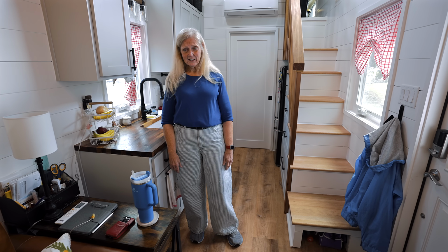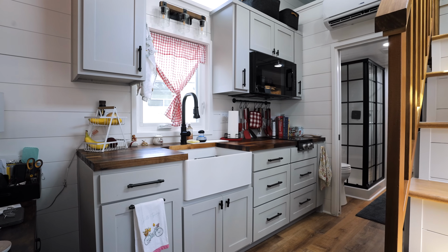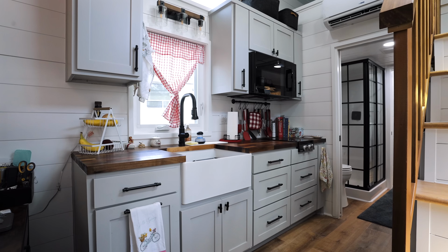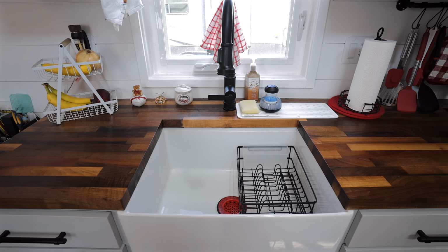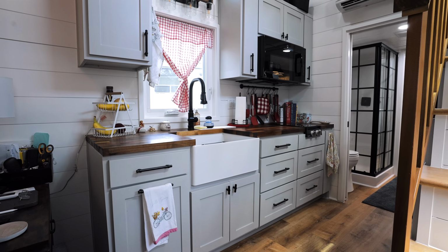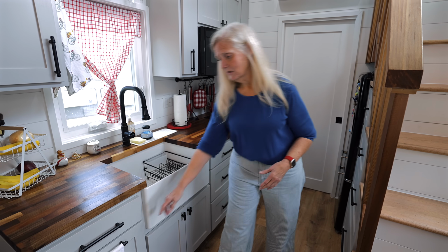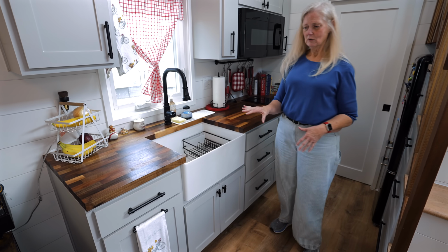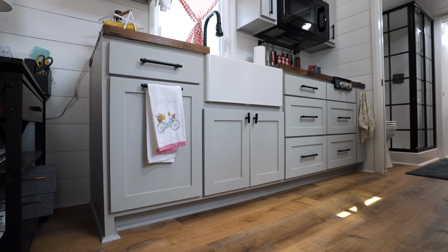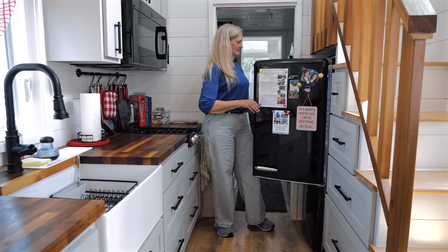Next, let's move into the kitchen area. It's kind of the middle section of the house here. Some things that were very, very important to me is I wanted a nice big sink. One thing that I was absolutely adamant about is I not have a trash can sitting out, and so they were wonderful about actually building a cabinet so that I would have a space for my trash can, so that is absolutely awesome.